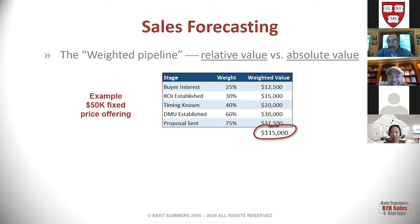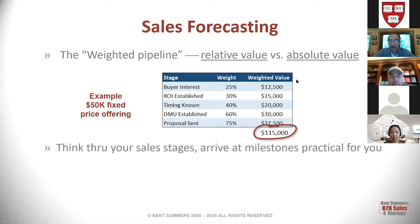So you can see there's a big difference here between 150K in relative value versus 250K in absolute value. That's the main concept here. So the sales stages arrive at milestones in your sales process that are practical for you. I offered you what I consider to be fairly generic recommendations on Tuesday: suspects, prospects, opportunities, the whole difference between leads and that, how they narrow down, and those conversion metrics. Think through your stages, and arrive at sales stages and milestones that are practical for you.